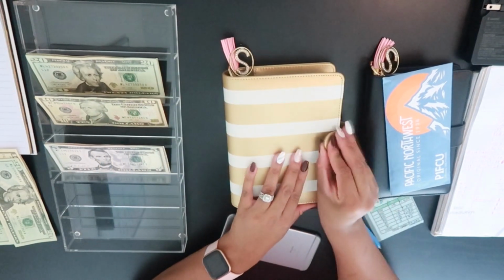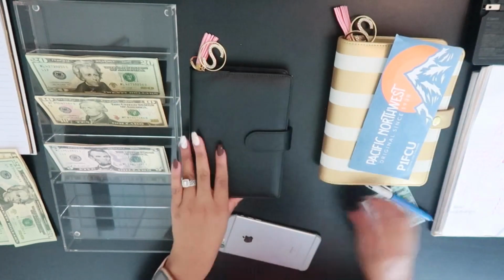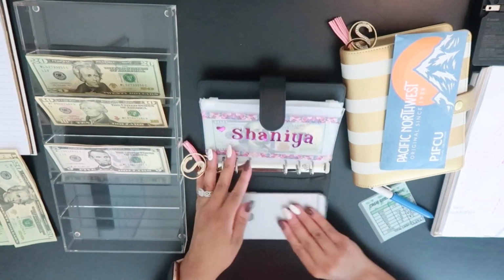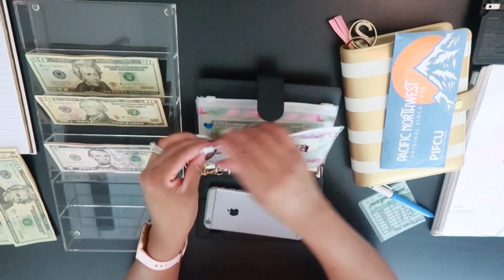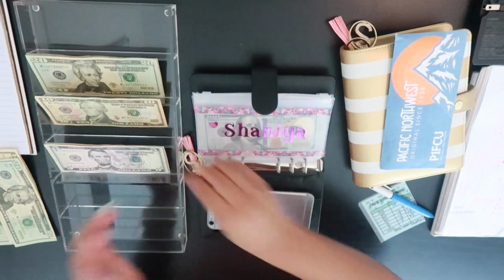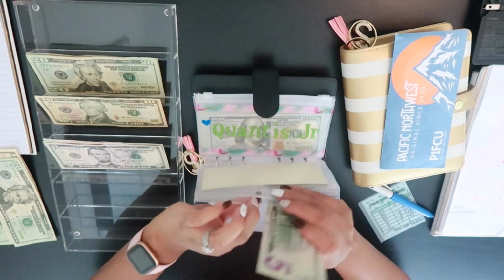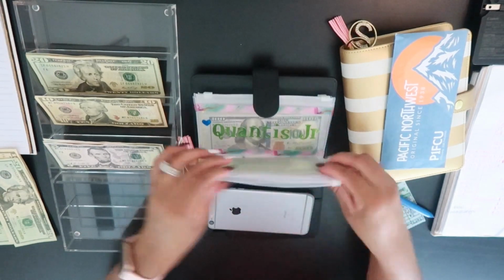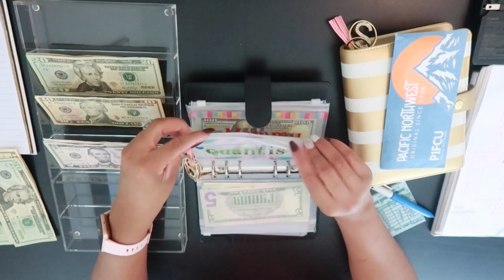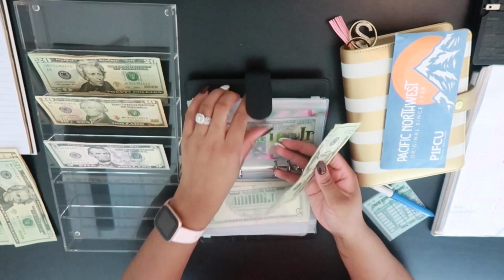in this binder. So now we're going to go ahead and move on over to my second binder. And with this one right here, we are going to be starting with Shania, which is my daughter. Today, Shania's envelope is going to be getting stuffed with $25. So we have a 20 and a 5. My son's envelope, Qantas Jr., is going to be getting stuffed with 25. So we have 25.